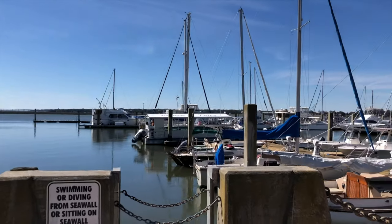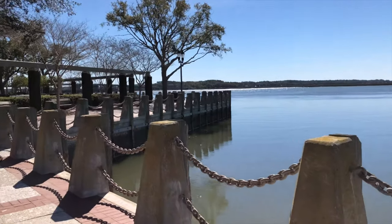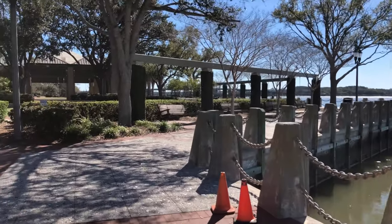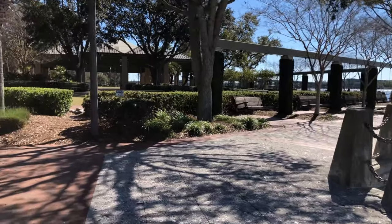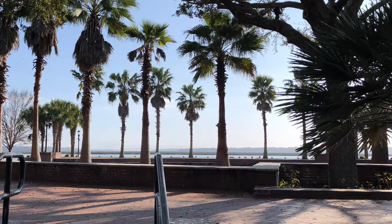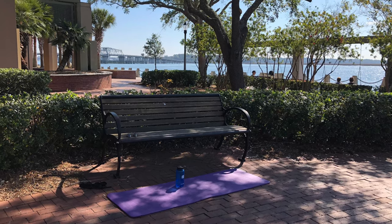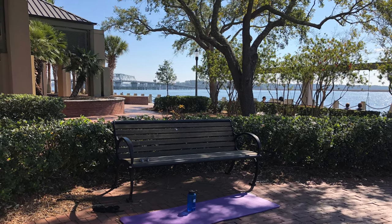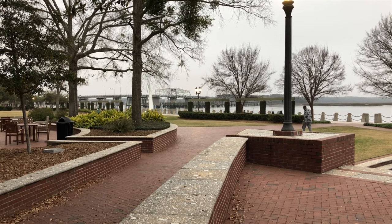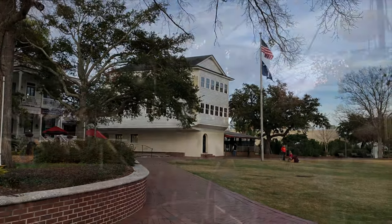The city marina was right next to a massive city park. It even had swings that overlooked the water. It was in this park that I found a place to work out with a wonderful view. Downtown Beaufort was right next to the park. There were many adorable little shops and amazing restaurants.